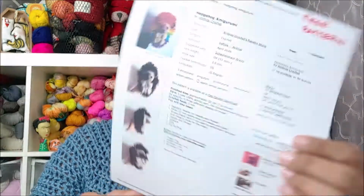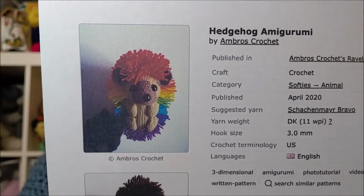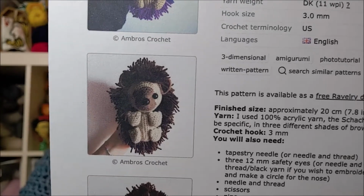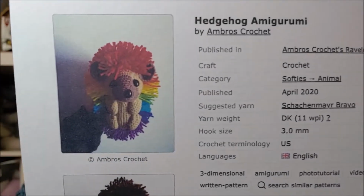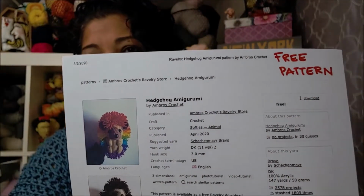The next one is also a free pattern, and it's adorable. It's called Hedgehog Amigurumi by Ambrose Crochet. Look at this. How cute. And then here's a version with more of the, let's say, traditional colors, but I kind of like this one. This is a cute one. This is a free pattern on Ravelry, and there you go, more pattern palooza. Like, you don't have enough patterns to do.